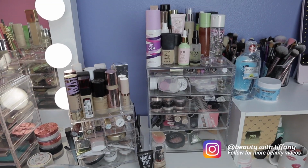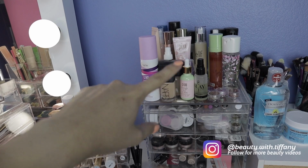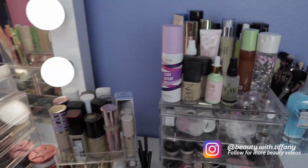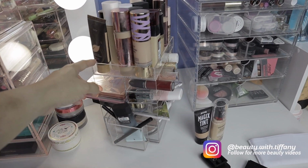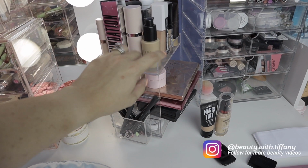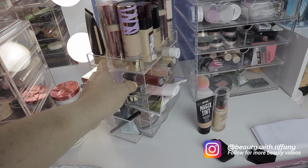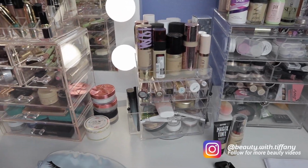Okay, anyways, so let me turn down these lights. Much better. Okay. So on top of here, I just have my setting sprays, extra foundations, and all that. Some glitters. And then I have another original beauty box, little spinny thing. I have most of my foundations up here. Some eyeshadow palettes, some liners, lip liners, all that good stuff. Some lipsticks.